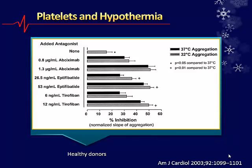This is another small study from 2003 showing that platelets from healthy donors combined with different types of 2B3A agent at 32 or 37 degrees centigrade, only reopro (abciximab) worked well under hypothermia.